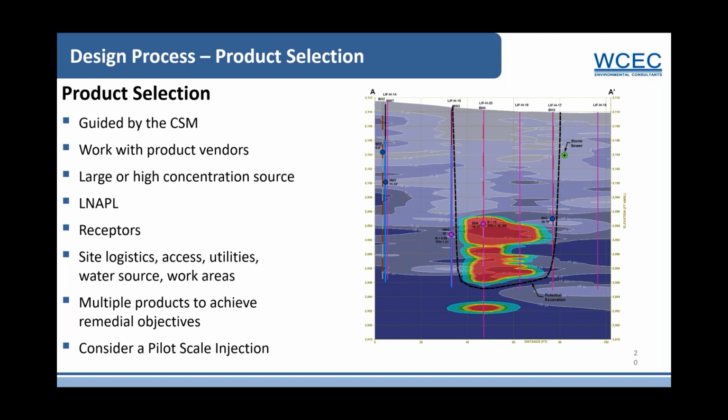And some questions you want to ask yourself when you're looking at in-situ remediation: do you have a lot of LNAPL? What are the receptors? Are there third parties? Logistics and access, is this an implementable strategy at your site?